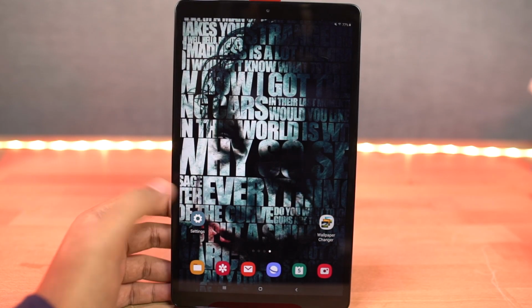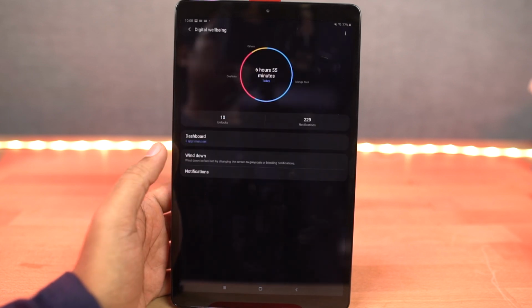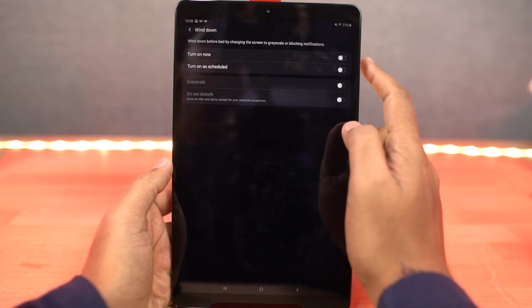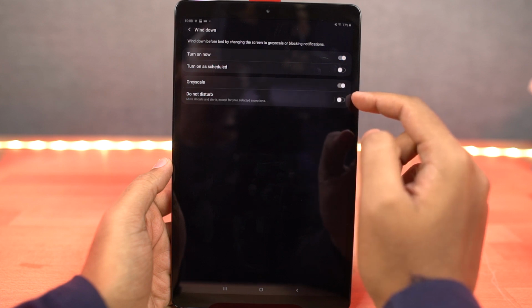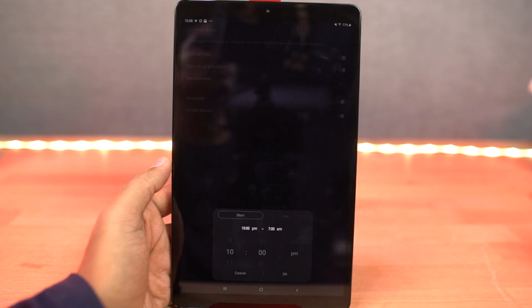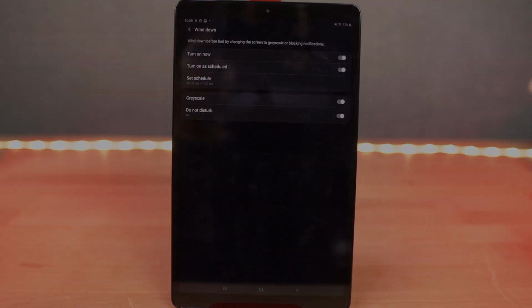Next we have Wind Down. Now this feature is built into the digital well-being application, but it has its own unique features. Wind Down will help you sleep quickly at night. You can turn it on manually or schedule it to automatically turn on at a specific time. Once you set it up and it's turned on, it changes the screen to grayscale, that's black and white, and blocks notifications. It can also turn on do not disturb mode, so you won't be disturbed with annoying notifications.